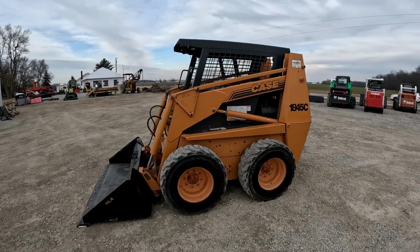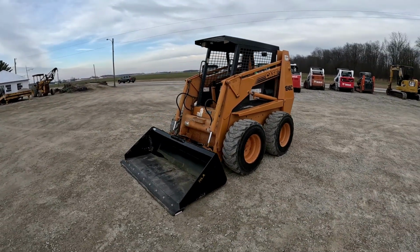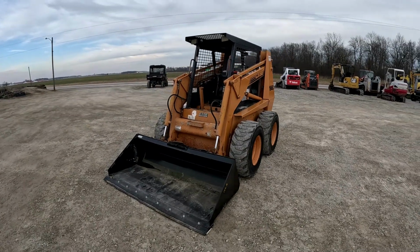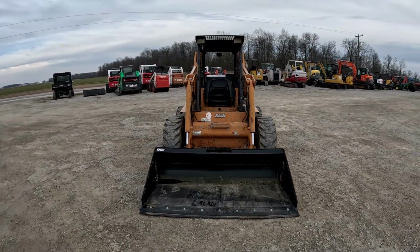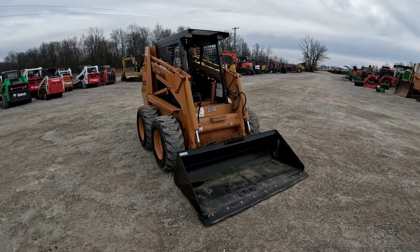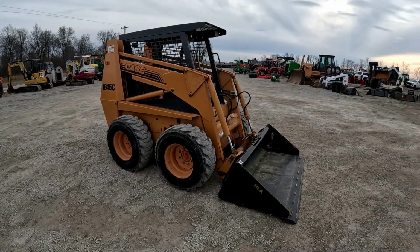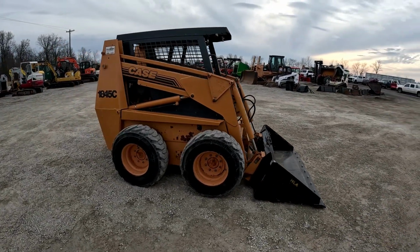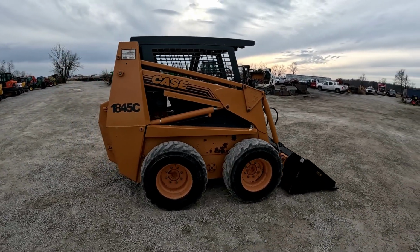Gonna do another walk around video followed by an operational video on this 2001 Case 1845C that came in and we're putting up for sale. Like always, I'll walk around, I'll talk about the features and functions. I'll get up close to everything, show you everything I see, talk about anything I know. Then of course we'll start it up. I'll get up close up in front, show you what little bit of play there could be in the pins. We'll let you hear the engine. Of course, we'll run it around, show you the hydraulics are strong.